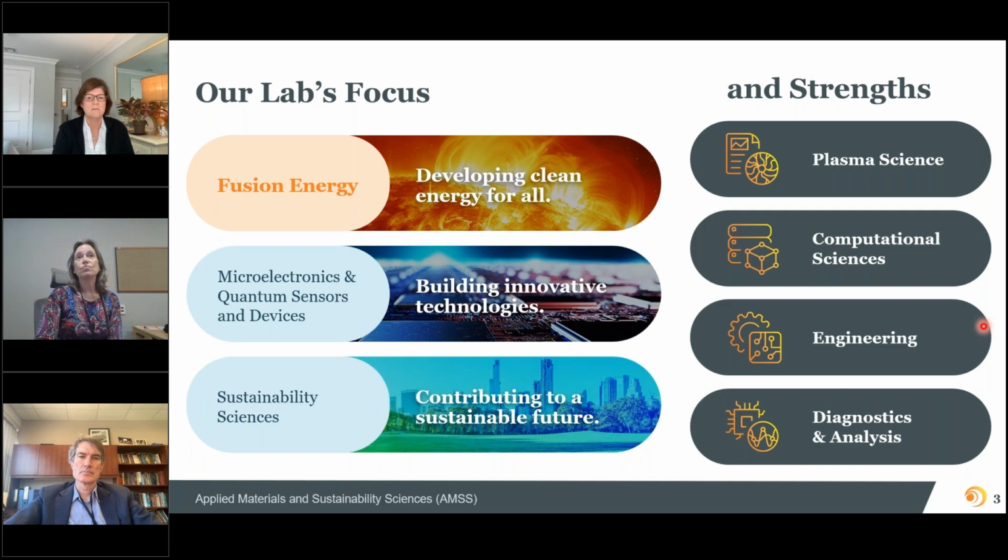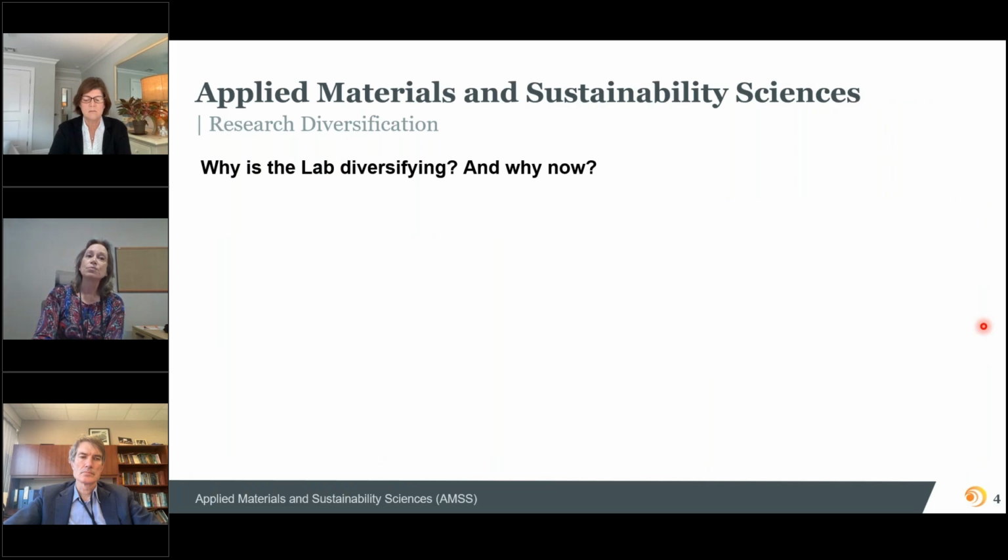Our lab's major strengths include obviously plasma science, computational science as well, how we understand and model these types of phenomena, engineering, and diagnostics and analysis. In terms of applied materials and sustainability sciences, which we're focusing on today because it's presumably less familiar, it's really a brand new direction the last few years. The question that you ask is, why are we reaching beyond fusion energy, and why now? Well, there's a national and, dare I say, global imperative to do so.